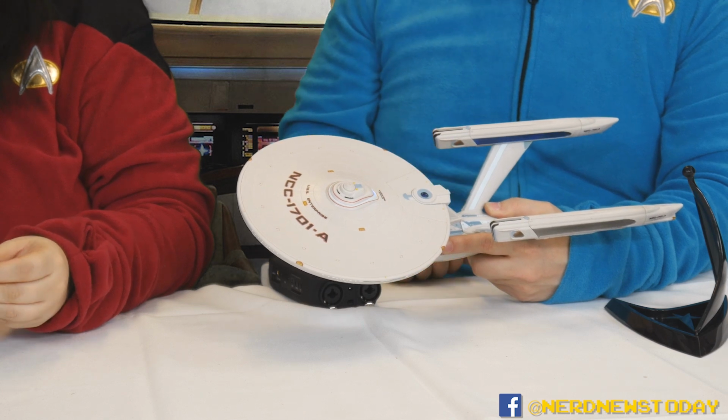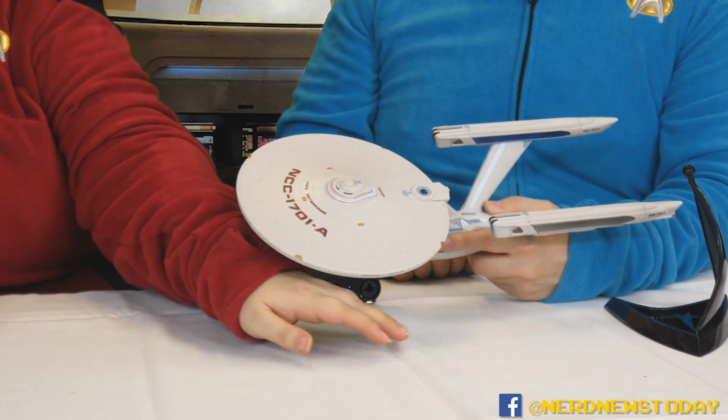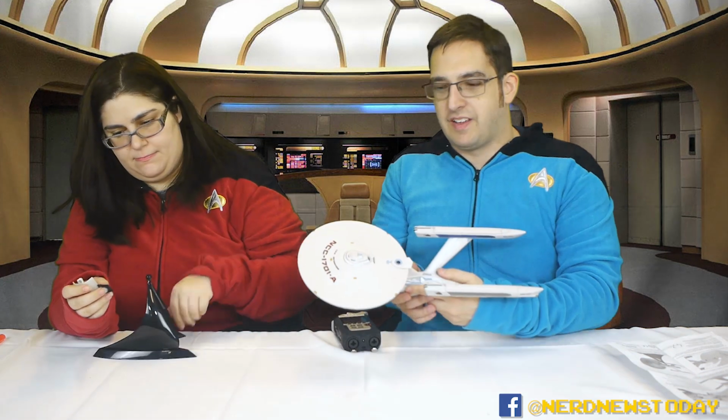USS Enterprise, shakedown cruise report. I think this new ship was put together by monkeys.